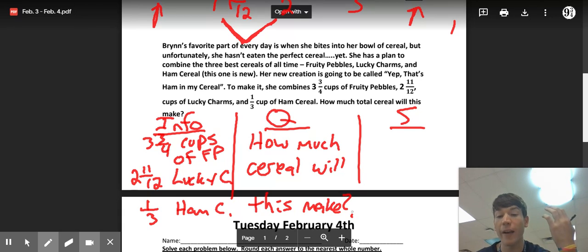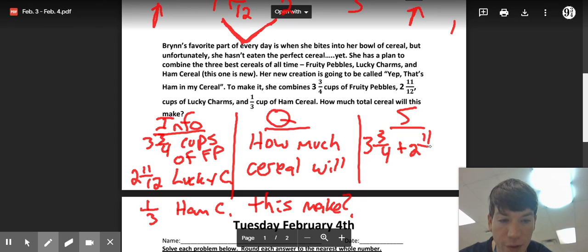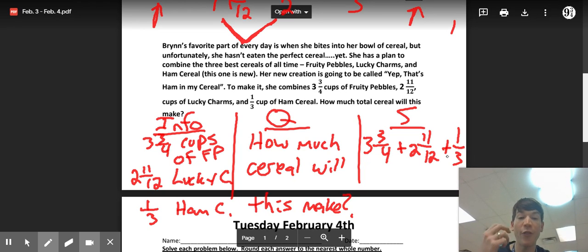we're thinking we have Fruity Pebbles, Lucky Charms, and Ham cereal. We're combining all 3 of those things. That tells me that addition is going to happen here, which means we're going to be taking 3 3/4 plus 2 11/12 plus 1/3.